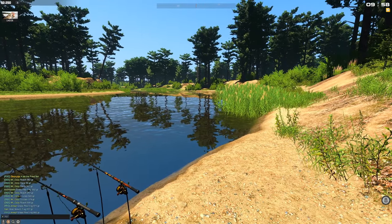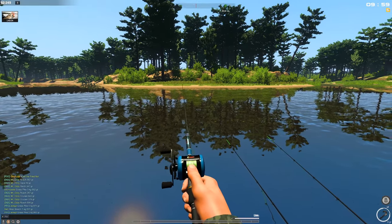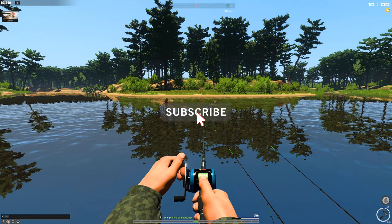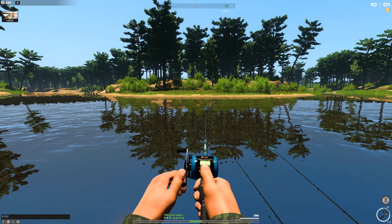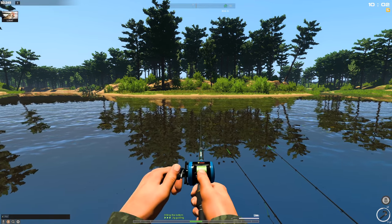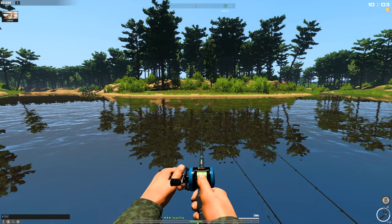Hopefully, they are around here. And I'll just throw in for the pikey boys. See how that goes. I love it. Look at that. Look at the trees. There's one tree that's, like, growing sideways a little bit. There's a bend in the river. The reflections are amazing. Bird sounds, your nature. Just amazing level design. Even if I don't catch a fish, I feel so at peace.